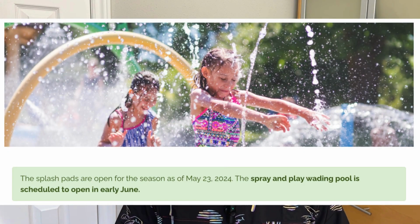If you work up too much of a sweat on the trails, head on back into town and enjoy some of the splash pads around. The splash pads just opened this past weekend at the end of May. You can find them at Southside, Springbank, and Vansittart Park, as well as Cowan Field.